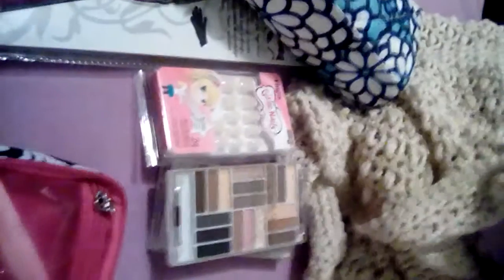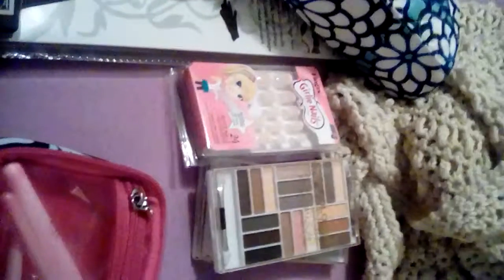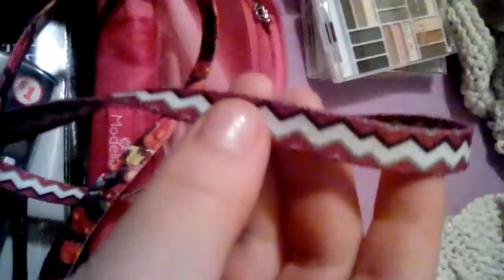Next, I got 3 new headbands I am wearing right now. This one is, I think this is the chevron one, which is amazing. And then I got one with flowers. And then I am wearing one right now, too. I am wearing the swirl. I don't know what these are called. I just put it on because it was cool.